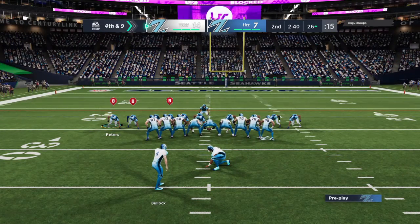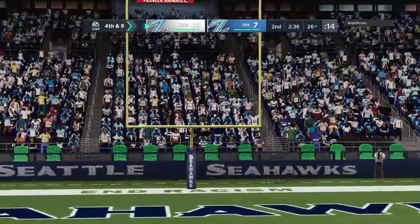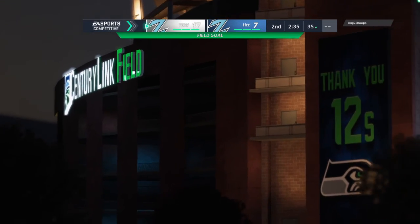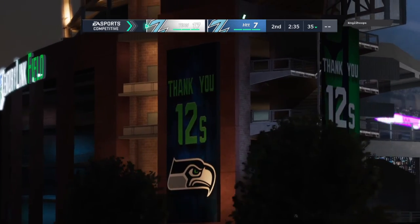Randy Bullock on for the field goal. A 43-yard attempt. And it is good. Oh, that one looked to be in trouble the whole way, but it does get over the bar. And they will move up by 10 now, 17-7.